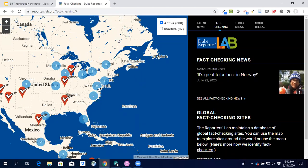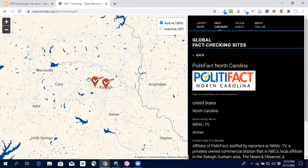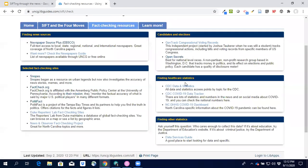sites and projects. So if I'm like, oh, this looks like it's in North Carolina, I can look and see what they have, and it looks like there is PolitiFact North Carolina, and there is the News and Observer Fact Checking Project. So you can look and see if there's anything local to you that might hit on fact-checking resources for local news that might not get covered from something national like Snopes or factcheck.org.